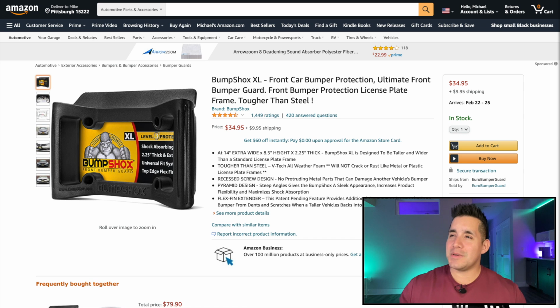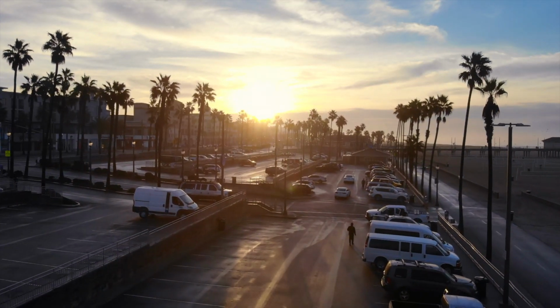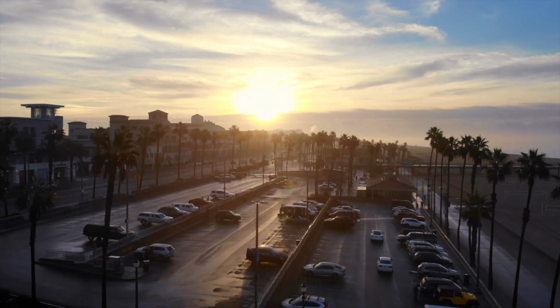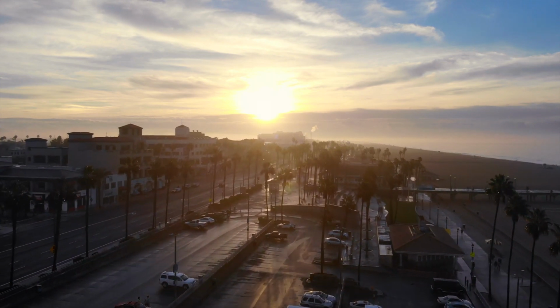But again, I was parked at a cafe doing some work, and you come back to your vehicle and I saw my front license plate, this was in San Diego, was nicely bent. So consider, especially if you're using your vehicle for these apps, absolutely 100% think about this Bump Shocks bumper guard, and ideally I would just pick up the front and then the rear guard.